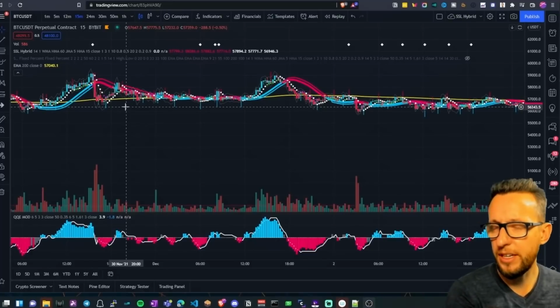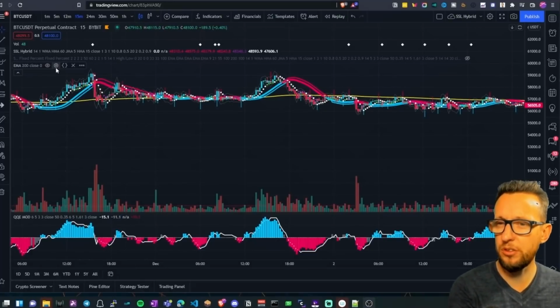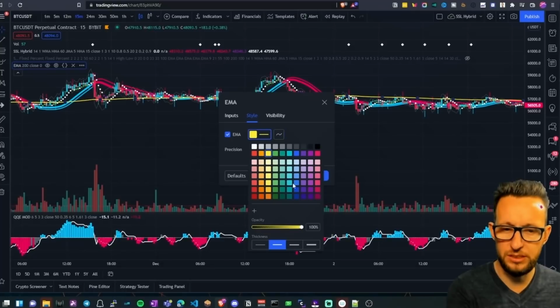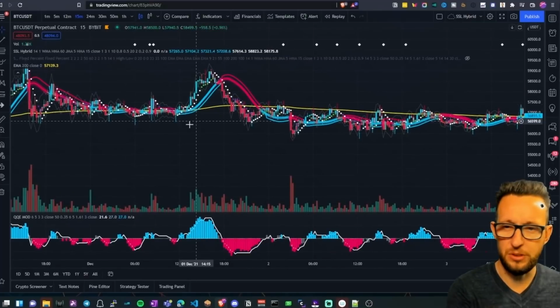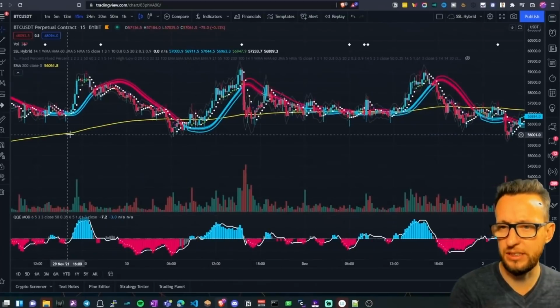Okay, so now we have our 3 indicators set up. What you have to do is actually go to the EMA and set it to 200. To do that, you click on the cog, type 200. I've changed mine to yellow here and changed the thickness slightly thicker so we can see it a bit better on the screen, especially as there's so many colors using these ones here. As you can see, the yellow bar is the 200 EMA here. The other two are on default settings.